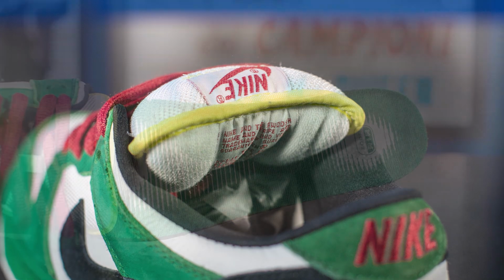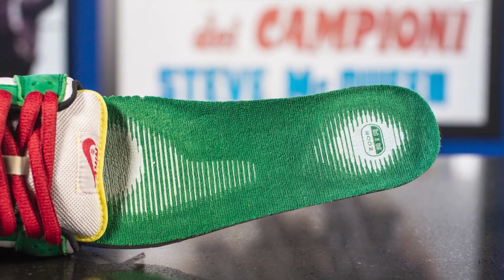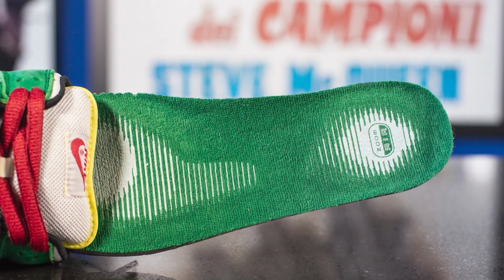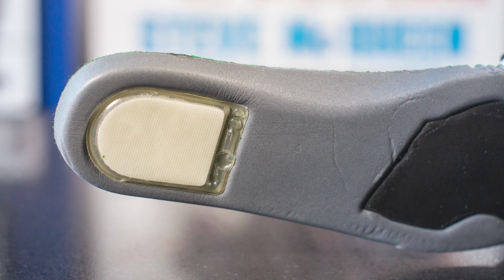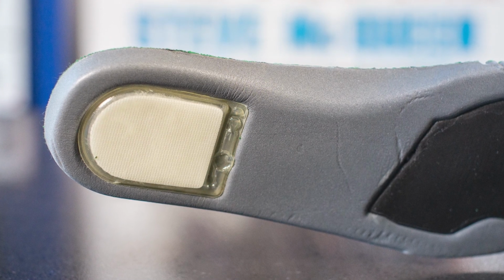Pulling out the insoles, these come with your standard Nike SB Dunk insole. We have that footprint graphic stamped on the heel in white, and then flipping it over to the other side, we have the Zoom Air unit underneath the heel. And again, due to the age of the sneaker, you can see that the Zoom Air unit is also discoloring and turning a bit yellow as well.